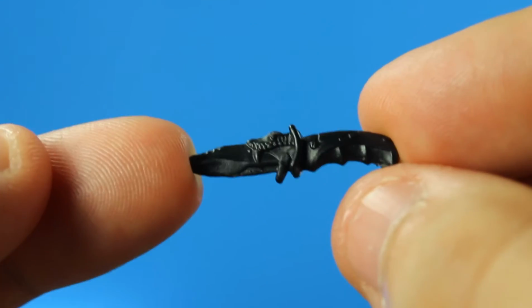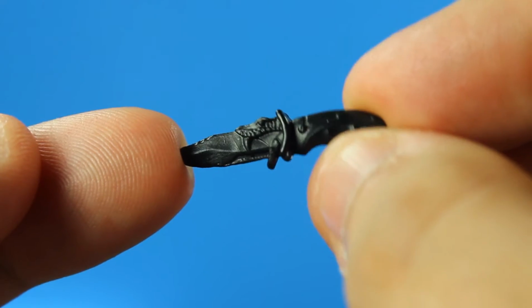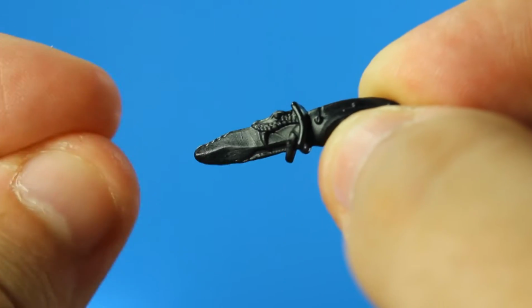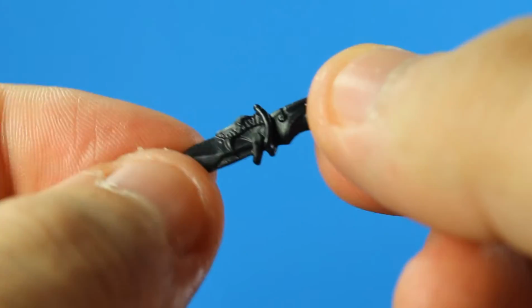Now, for one of many accessories that's included with this figure, he comes with a dagger here, and as you can see, how awesome is that? Look at that snake sculpt coming out of the dagger. Like the dagger blade looks to be the tongue of the snake. And I think this is a nice sculpt. Just wish there was more paint detail.